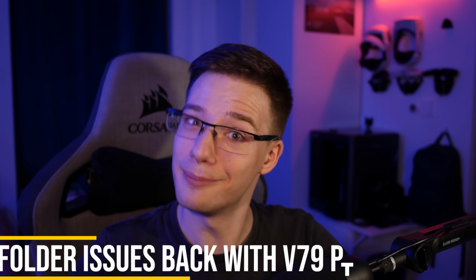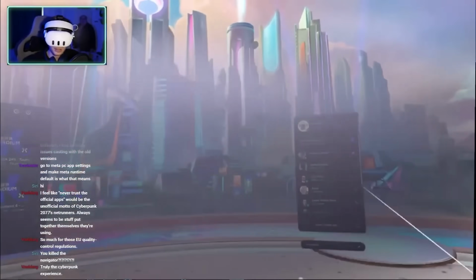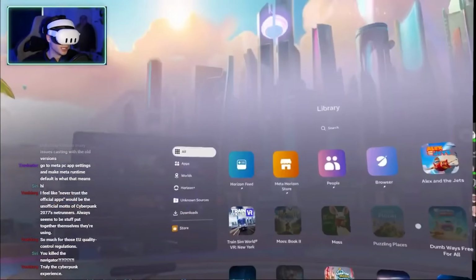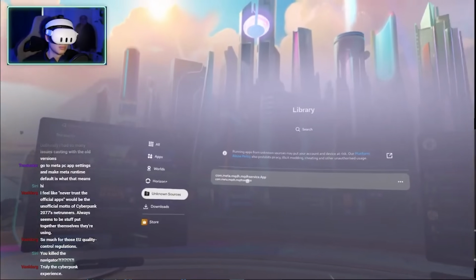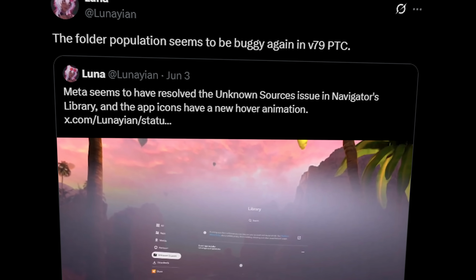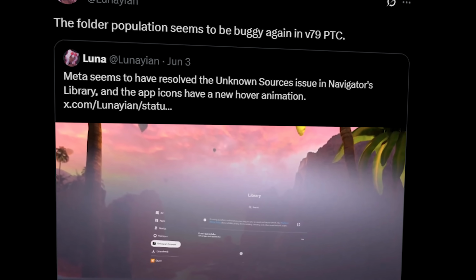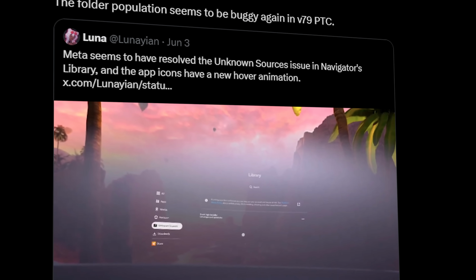Folders are once again broken on V79 PTC, so if you guys remember, with V77 we had this issue. Luna reported it, but it looks like they're broken once again. From June 3rd, Meta seems to have resolved the unknown sources issue in Navigator's library, and app icons have a new hover animation. But now Luna says the folder population seems to be buggy in V79 once again.